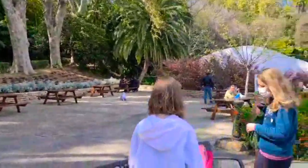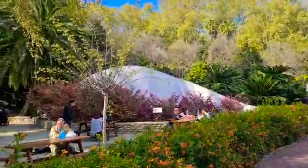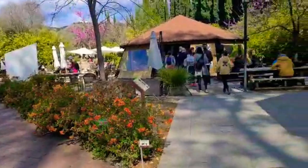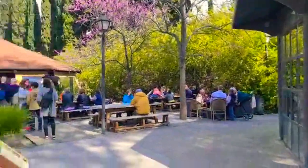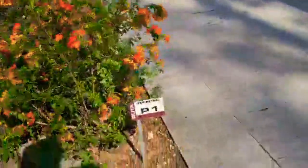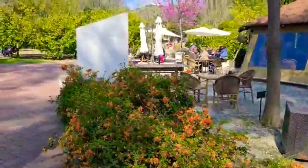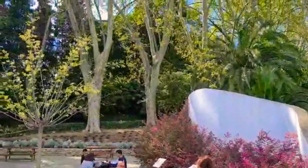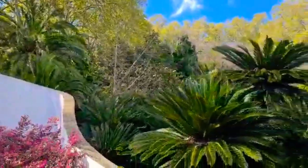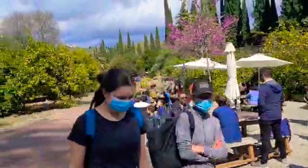Here are some picnic tables, where people come to eat when they bring their own food. And then next to it is a little restaurant or cafe where you can buy cakes. Here are some orange flowers surrounding this little cafe. Here's some people eating, and here are the trees. There's a variety of trees here, like many trees from China, from India, from Africa. There are many trees which we will show you later in this video.